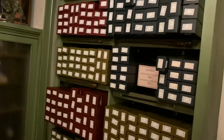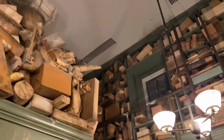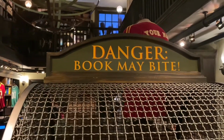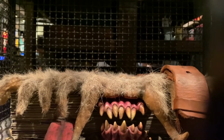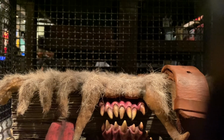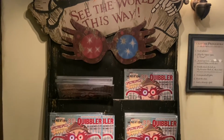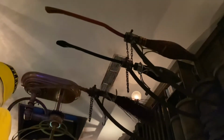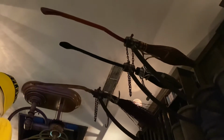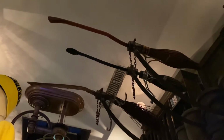Inside the Outpost, they have a bunch of wands and a bunch of merchandise. They have the store in the castle. Quibbler. On another side of the store, they're actually selling some brooms. This is a cool effect.